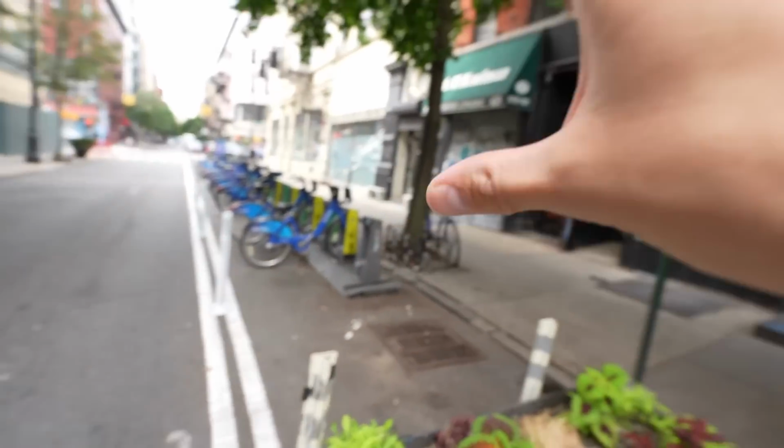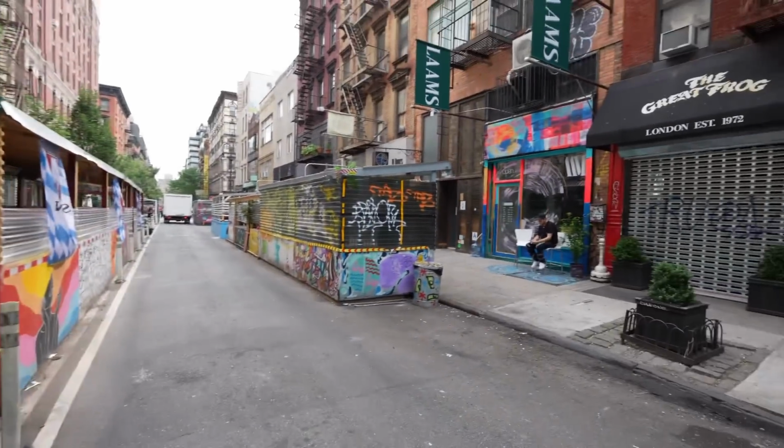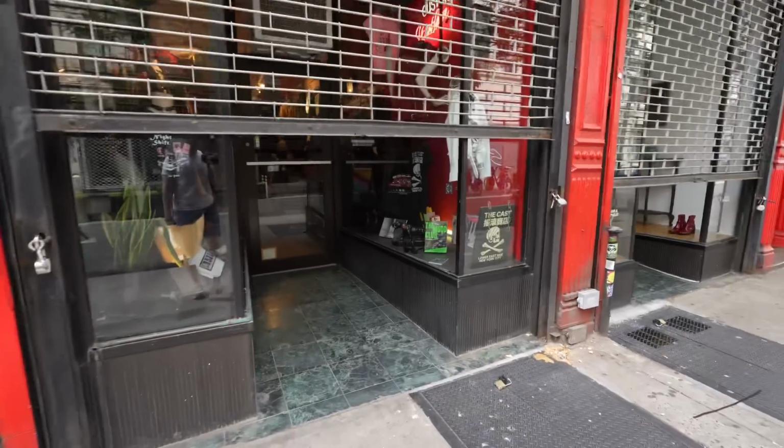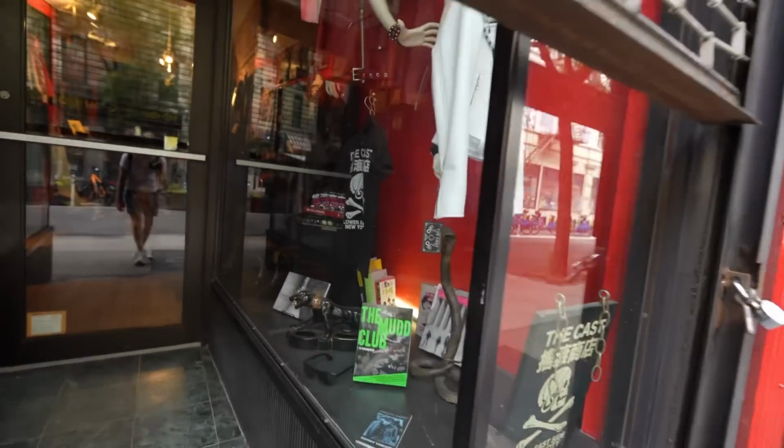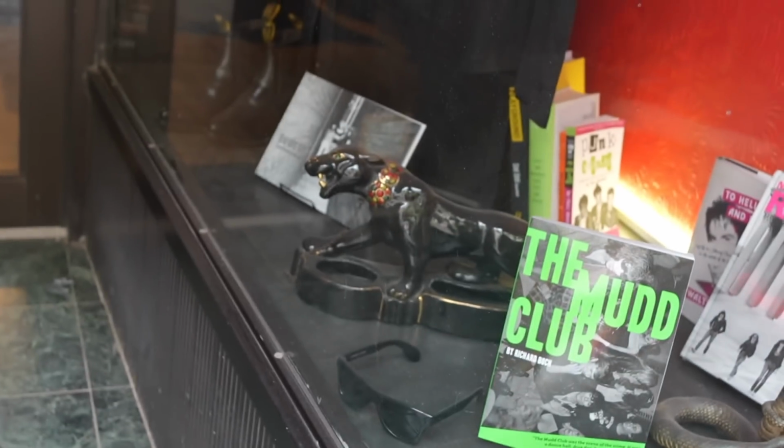So we've gone 1.5 blocks, and look, the neighborhood has totally changed. Look, you've got city bikes, you've got little businesses, that's a tattoo place, and look at all these restaurants and cafes. I think this is some sort of clothing store, maybe. They have a hand for sale, a t-shirt, and a leopard, or a panther rather.